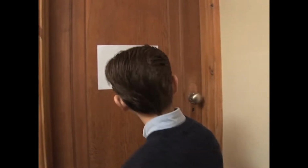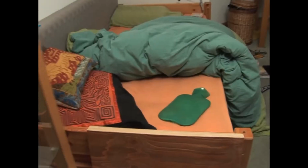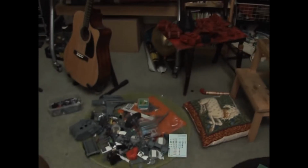And this is my brother's room. Oops, it's locked again. And finally, my room. Whoa, what a mess. Thanks, Mike.